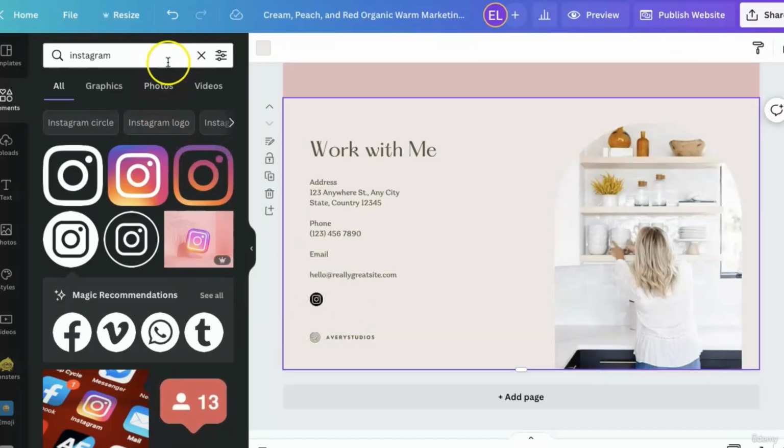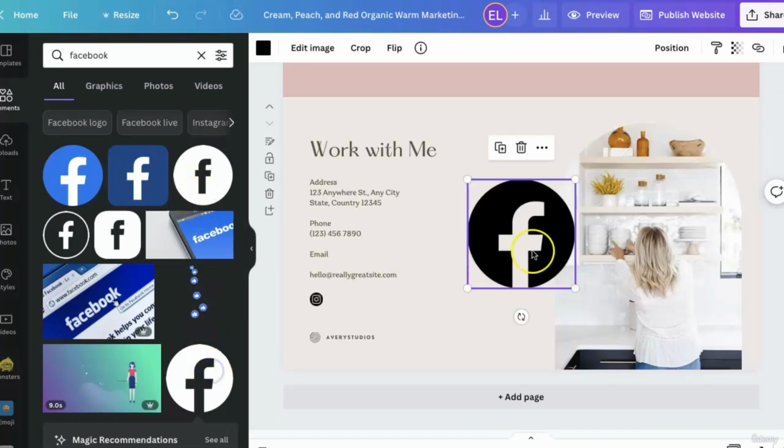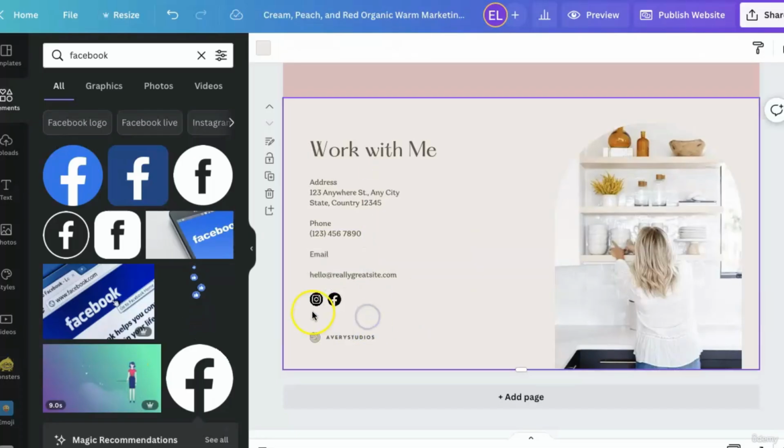And you could also do, you know, Facebook or whatever, add one that's maybe similar. If we're going to do circle, let's do them all circle. And then you can size them down, you know, and put your little icons here. Make them the same size, whatever. So you could add whatever you wanted, you know, Pinterest, Facebook, Instagram, any of that kind of stuff.